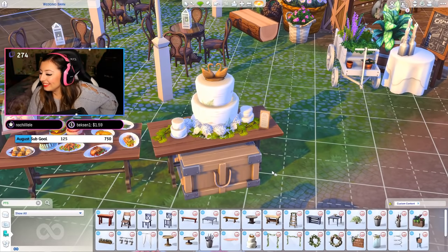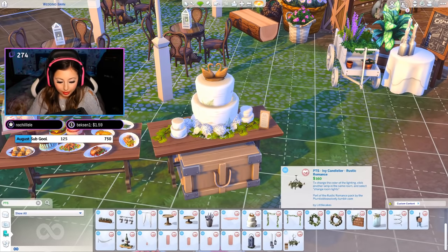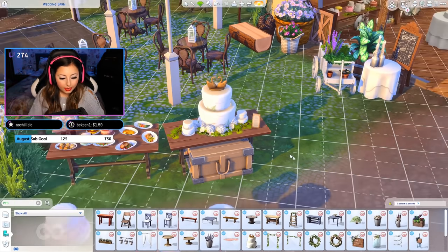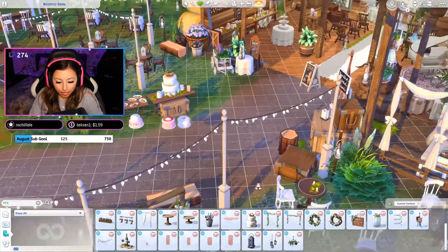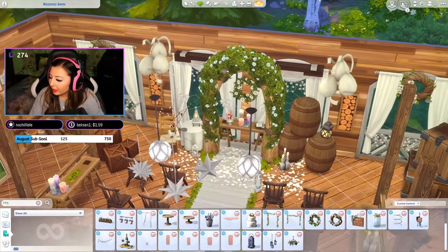Thank you. Look at the wedding arch. Does it come with a new wedding arch? Did it come with a new one? Where's the wedding arch? I don't think I see it. Wait, you mean this one here? Did it come with a wedding arch that I'm missing?